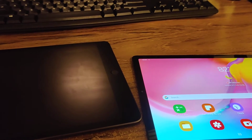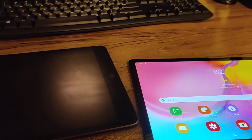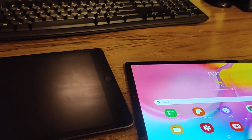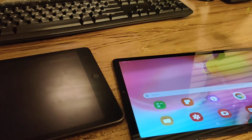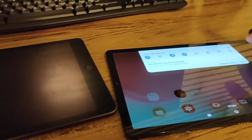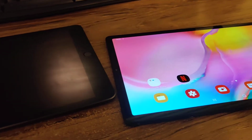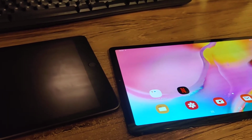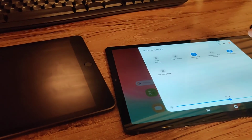I don't get it, but the iPad has all these great apps, blah blah blah. So I guess it does have better drawing apps according to one video I watched. I wouldn't know. I don't care about drawing. The Samsung does have Dex mode, which is really cool. It's their little pseudo desktop interface, and I really like how it's just a toggle in the settings over here.